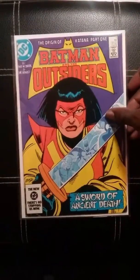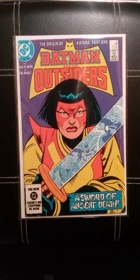I pulled this one out because I was in my comic book shop. Batman and the Outsiders #11. And I was surprised how much this book was worth. He had it in his shop for $30. And it's Katana on the front cover. It's basically the origin of her sword. And it's a nice book. I like Jim Aparo art on the front cover.